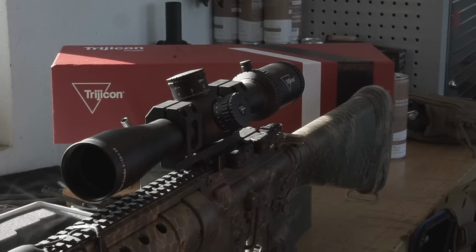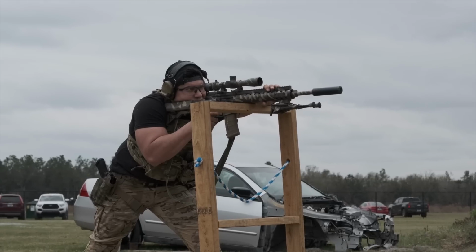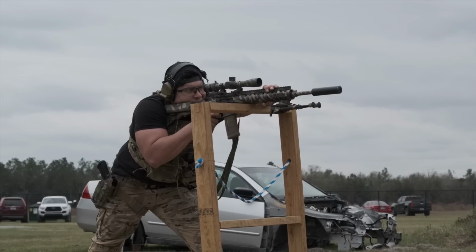We've bounced them off of barricades. We've got a scaffolding tower that we shoot off of a lot. We beat around on that rickety thing with them, and it's been holding zero, no issues. So I've been really happy with it. I give it my thumbs up for sure.